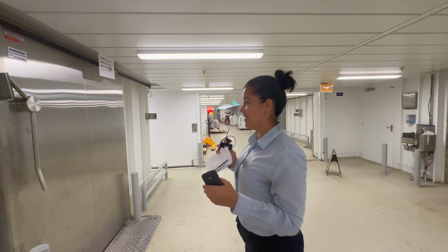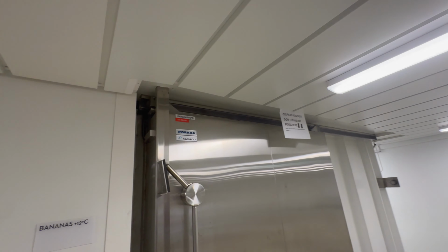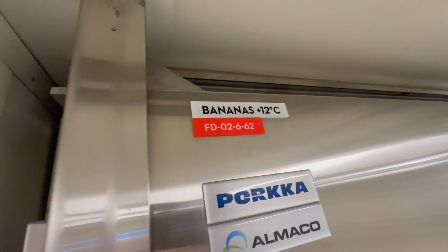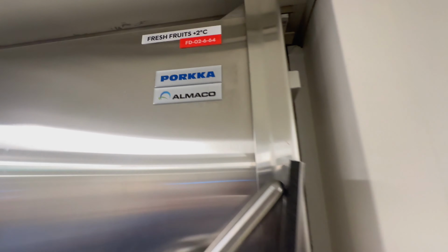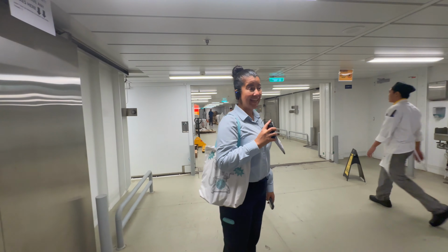If you see, this locker is only for bananas. Because they need different temperature and everything, so they have to separate the food, the alcohol, even the tequila from the wine. They have separation for everything, and also the temperatures, and the first day of the cruise.